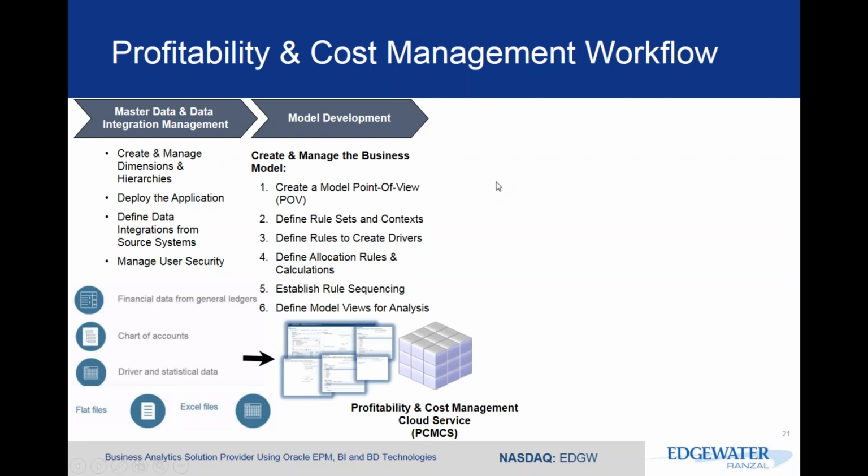The second major component is the model development itself. Model development is largely the process by which a business user goes in to change the model, i.e. building something from scratch or establishing new methodologies, or update the model, i.e. specifically what do I need to do to the model so as I add new cost centers, as I add new accounts, what needs to occur. So there's a consistent series of steps that the interface walks you through. It's very prescriptive in its approach, that it starts off with establishing a point of view or slice, creating groups of rules called rule sets, creating individual rules themselves, and then ultimately putting a sequencing in place for execution.